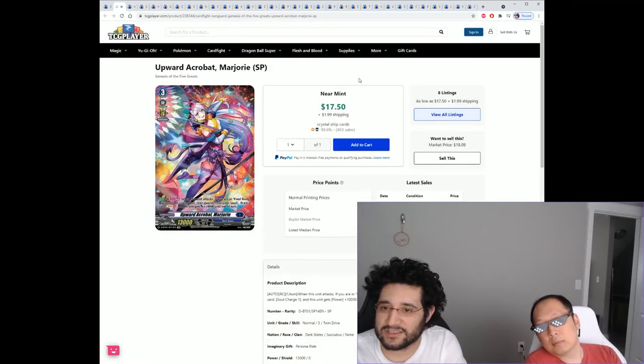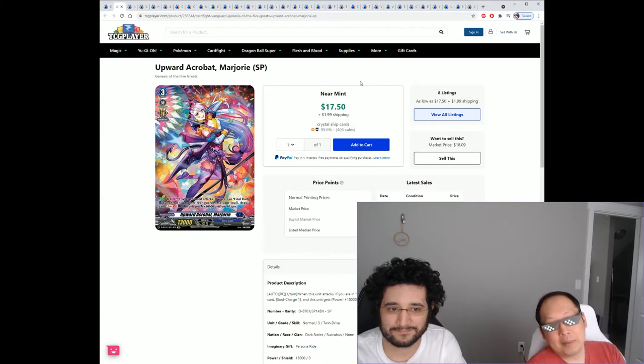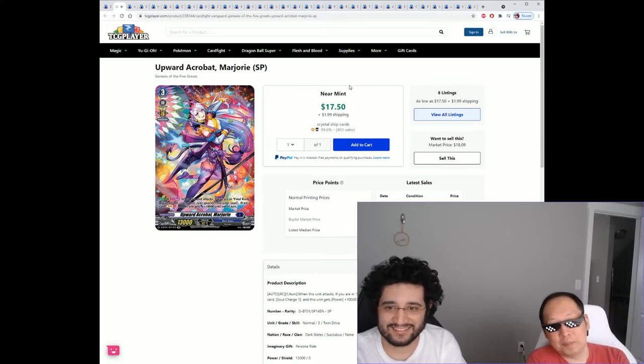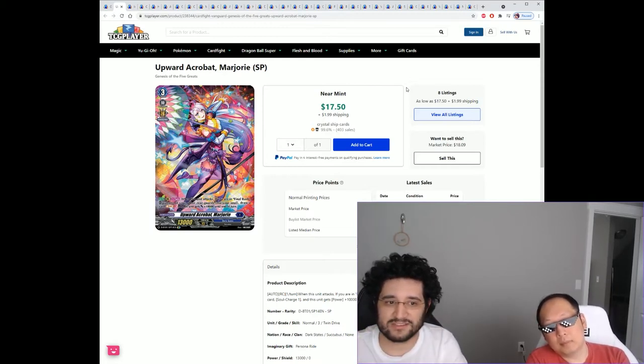Upward Acrobat Marjorie. This card's good. I played Bruce last weekend. It's good. I guess people don't like football, but damn, that deck's good. I mean, with the online tournaments that were happening, Bruce made good top finishes. Bruce did win. So it says a lot about the deck, right? Yeah. It does have the best kill potential in terms of late game. Same with Bastion. Bastion can just rush earlier, which makes it slightly ahead, especially if Bastion goes first against Bruce.